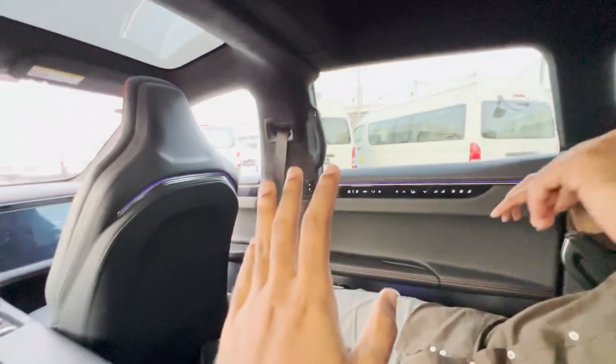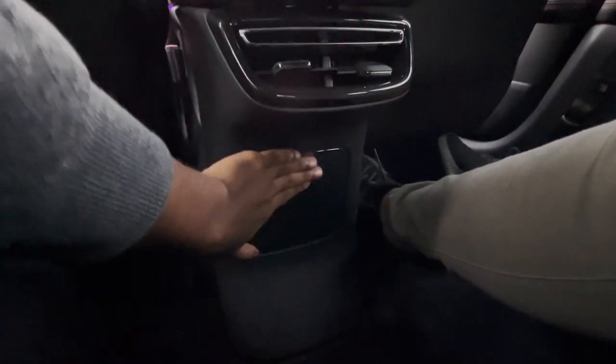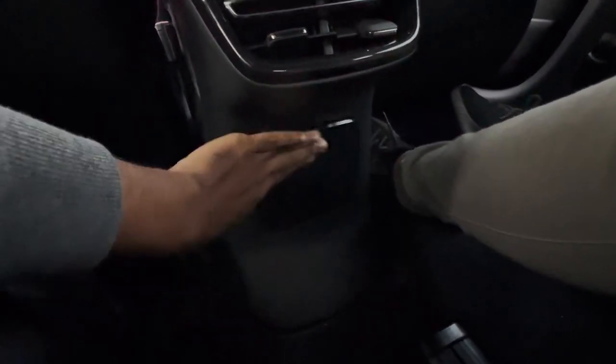This is how the technology is going, you know what I mean? Everything is touch. There are no physical buttons. Are you planning to sleep? Okay, we even have two cup holders over here, so that is also there.